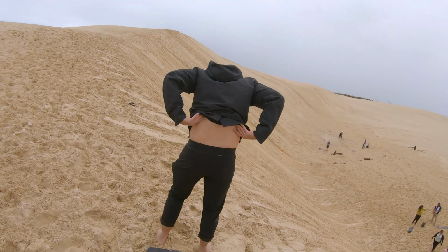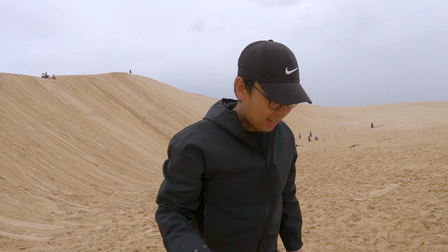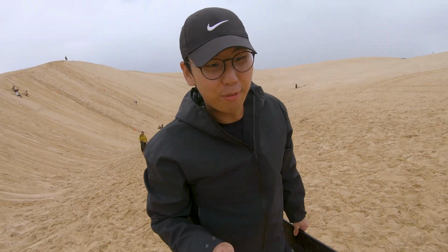It's day 1 of the road trip and I already have sand all over my body. I'm supposed to still keep wearing these pants and this jacket for the next 4 days. You only have one pair of pants.